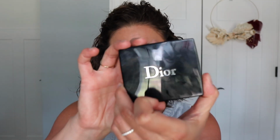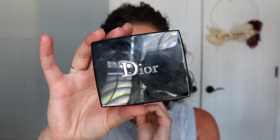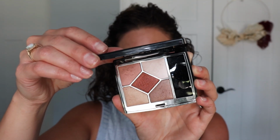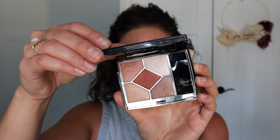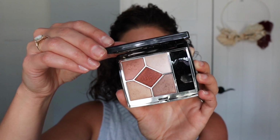Today we are going to go over the brand new Dior Cruise palette, y'all. This is Cruise Look 022. This is the brand new limited edition palette from Dior, 7 grams of product. Net weight is 0.24 ounces. It retails for $65 on the Dior US website, and it is exclusive to there at this time.